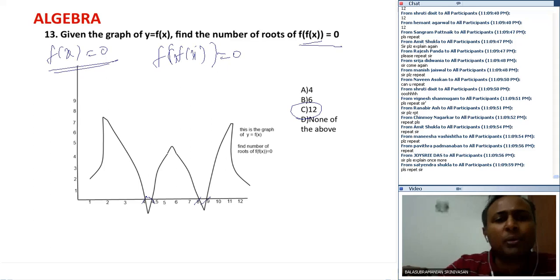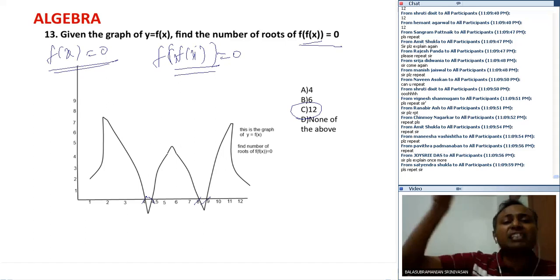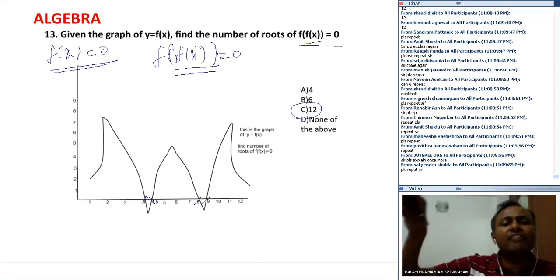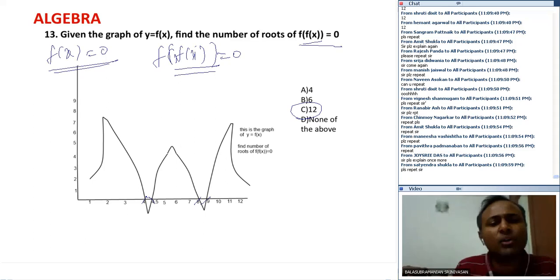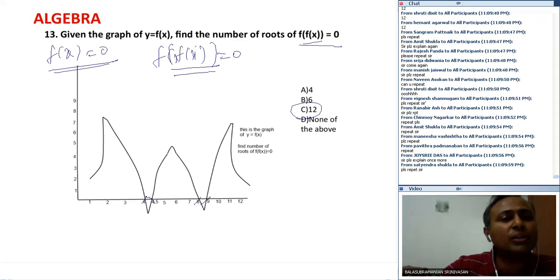But if I'm going to put f of x, I have to take those values of x for which f of x becomes 4, 4.5, 8, or 9. Right? For those values, f of x will become 0. Because I know f of 4, 4.5, 8, and 9 becomes 0. So I need f of x to be 4, 4.5, 8, or 9. Okay, but therefore I have to start looking at, okay, where does f of x become 4? When I draw the horizontal line, it comes somewhere here. And where does it become 4.5? Somewhere here.